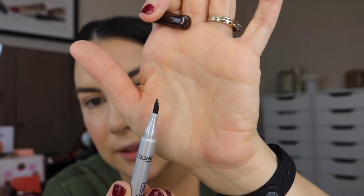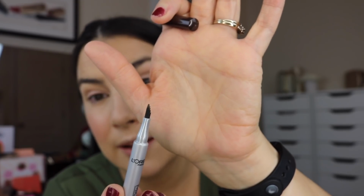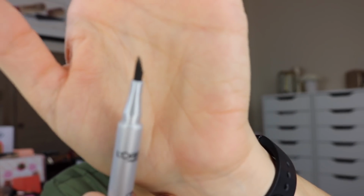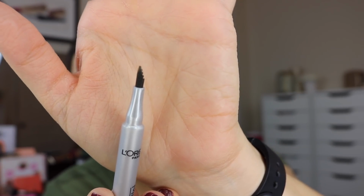I don't feel like the product is as controlled coming out of this. And as you can see, the tip, they kind of try to give it a little bit of a stagger here, like you can almost see a very subtle little stair step practically. But Benefit's actually looks like it has 3 little prongs coming up. And I think that's what helps paste that product out of the applicator so well. And this one, not quite as good about that.